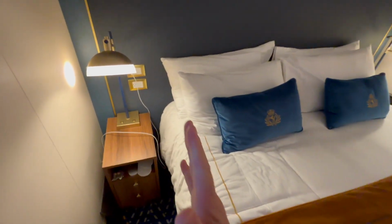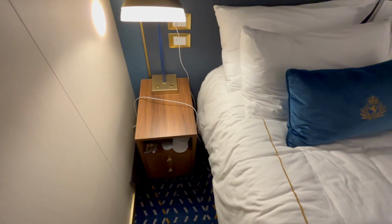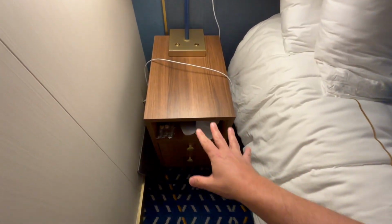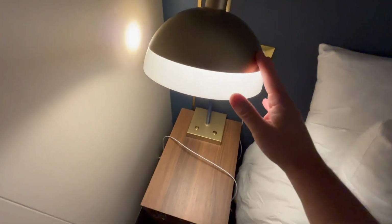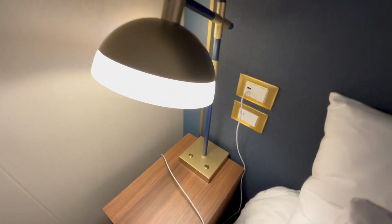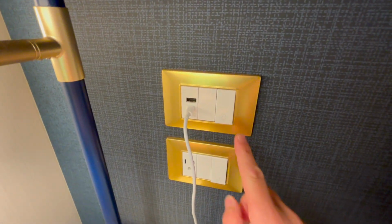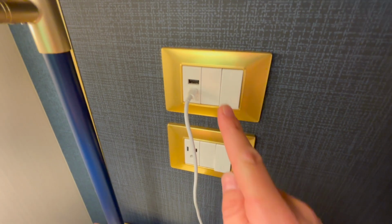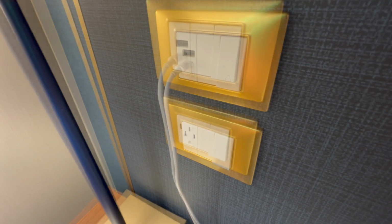Now, either side of the bed, we've got quite thin bedside units, as you can see. So there's shelf space here and 2 drawers below. The lamp, I quite like this, kind of like a retro nautical feel to this lamp, which I like. And also of note, you can operate the lighting from either side of the bed. We've got USB ports here and we have a US outlet as well.